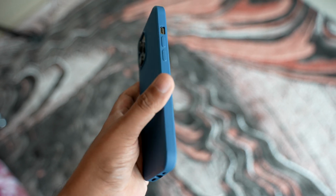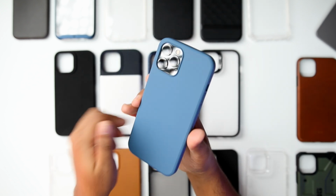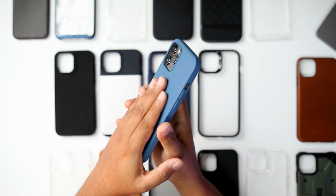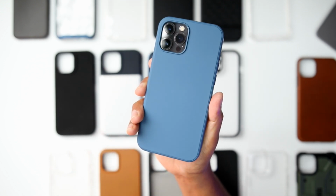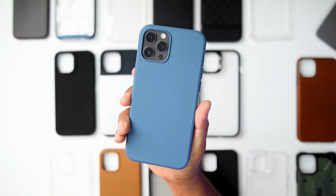Since the silicone material is very grippy, it is very difficult to put in or take it out of my jeans pockets. It also attracts a lot of dust and debris, so I have to constantly wipe it to keep it clean. If you wear trousers and not jeans, or if you want to carry your phone along in your bag or purse, then you might not face these problems, and this will be a very good case for your iPhone 12 Pro Max for its price.